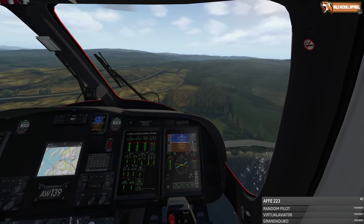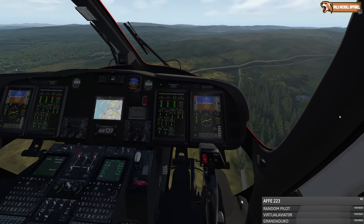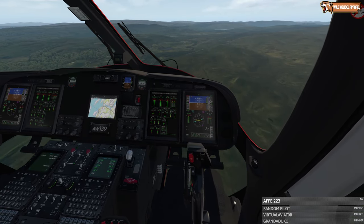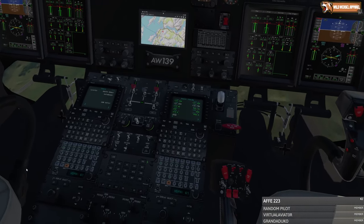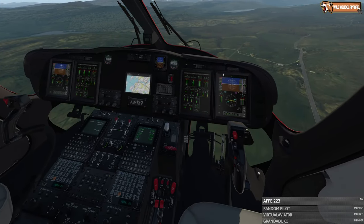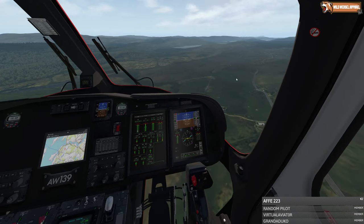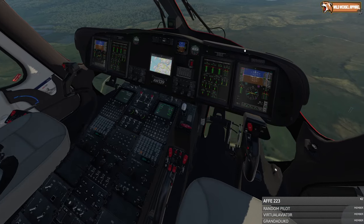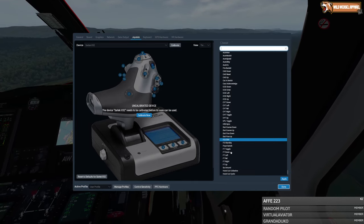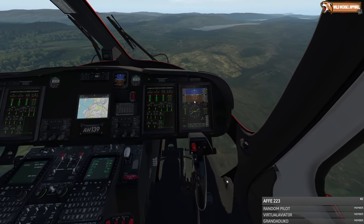I'm trying to get the flight director to work. Hold on. Let's switch this. Sorry guys, hold on, just bear with me one sec. Try this one. Oh, it has to be that other one then, because this one's not doing anything. That's the only option I've got. Force trim toggle, I've got all that. This is clicking something, but I'm not getting any flight director needles up on my PFD.